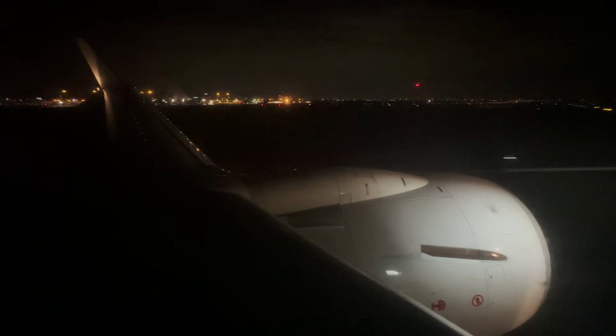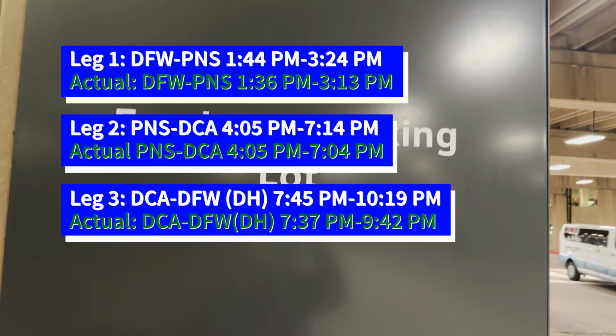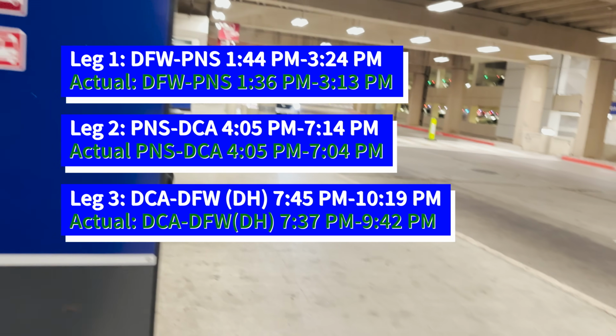Here's our landing in DFW. Fairly firm landing for a 737. Minimal flare, but you know what? It all worked out and we all get paid the same. Here's how each leg went. We were early. Every single leg was early. It was a good day to fly.